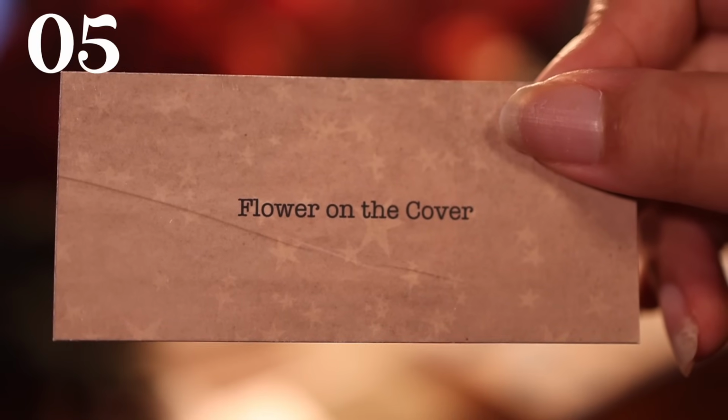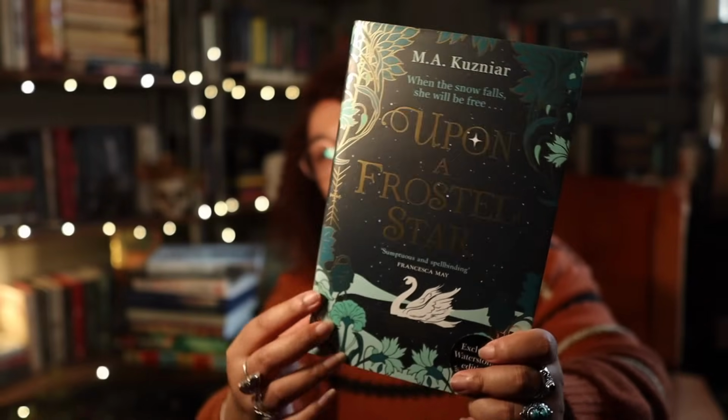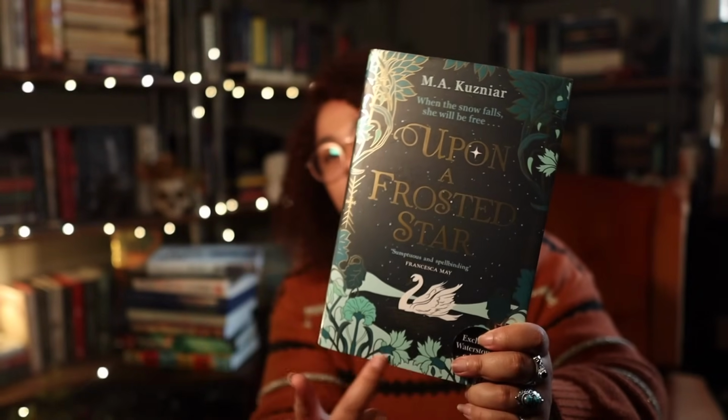And then a book with a flower on the cover. Next prompt, I'm gonna say it's a little bit of a stretch, but for flowers on the cover, I'm gonna go with this one because there are flowers in the motif. So it is what it is. So this is Upon a Frosted Star by M.A. Kuzniar. And once again, it is wintry vibes. I know it's supposed to be fall season, but not out here apparently. Plus, I'm trying to get a little bit ahead on my winter reading, if we're being honest with you. So don't hate the player, hate the game.